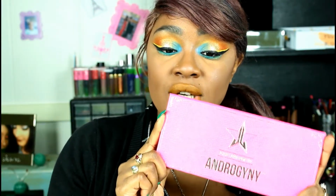Urban Decay really does not lack in their eyeshadow quality, at least a lot of the palettes that I have. They've been fantastic. Next up, I'm sure you guys knew I was going to bust this bad boy out. This is the Jeffree Star Androgyny palette. This is his second palette. He came out with the Beauty Killer palette. I'm sure a lot of you guys remember that palette.